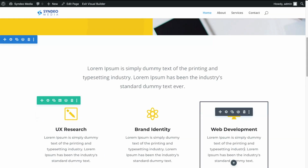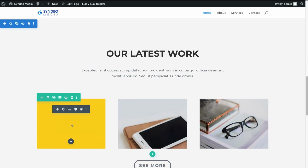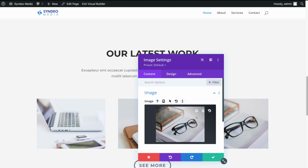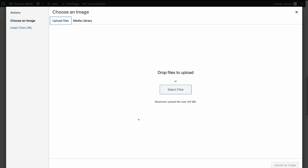So it's really easy to customize each of these different elements. For example, these are image modules. I can simply change these images by clicking the gear icon and then navigating over to this image. And then I could simply select an image from my library, or I could click upload files and upload an image.